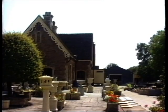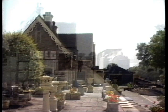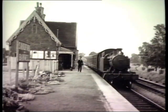The station buildings at Sandford and Banwell have been superbly restored by the Sandford Stone Company, the architecture of the buildings being reflected in the quality of the garden stone products manufactured here.